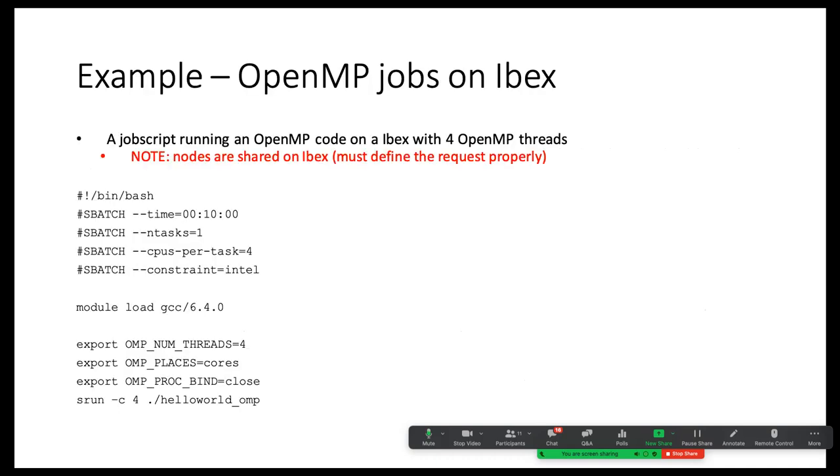Moving on, here are some other examples of job scripts. This is an OpenMP job script, which is a multi-threaded application, as I mentioned before. It is capable of using multiple cores on the same node, right? On the same machine, as if you were running on a multi-core laptop. In this situation, we are using 4 OpenMP threads. And to manifest that, we need 4 CPUs.